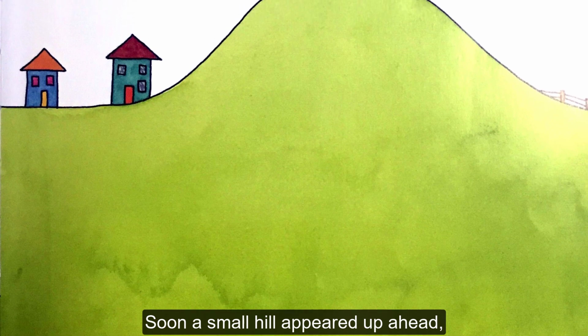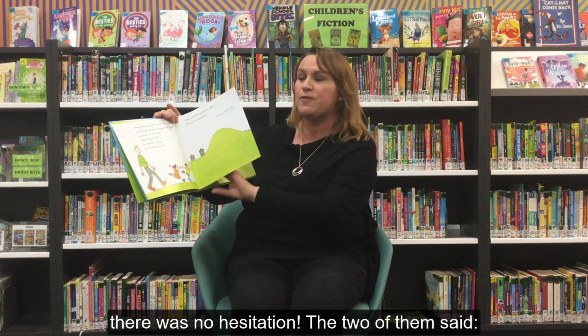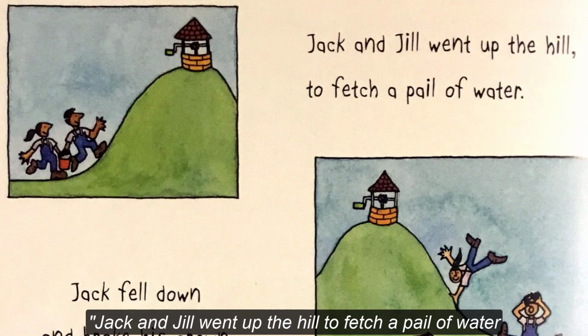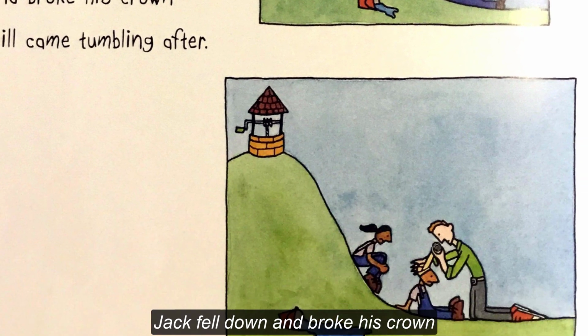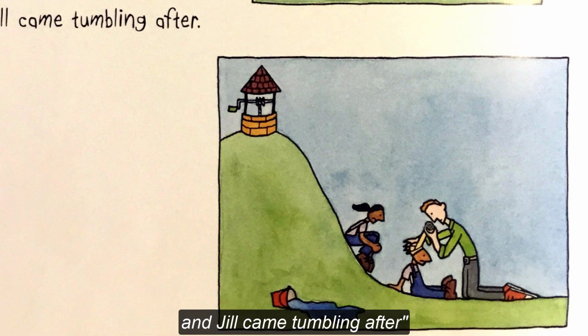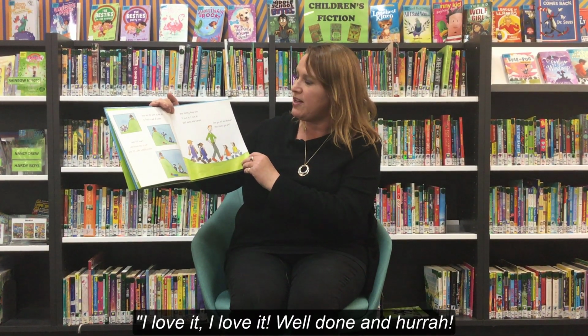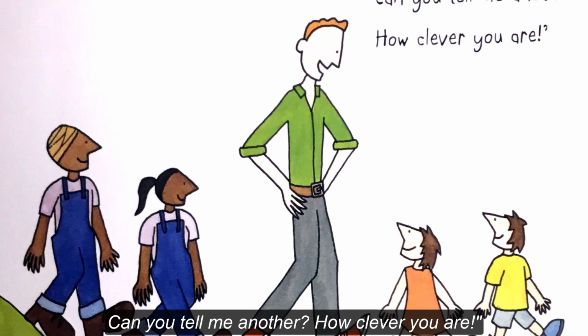Soon a small hill appeared up ahead. There was no hesitation. The two of them said, Jack and Jill went up the hill to fetch a pail of water. Jack fell down and broke his crown, and Jill came tumbling after. And Skinny Doug said, "I love it, I love it. Well done and hurrah. Can you tell me another? How clever you are."